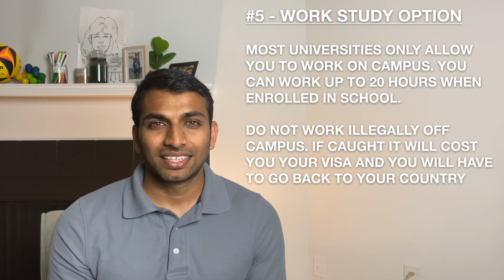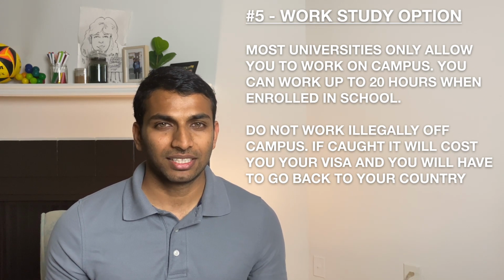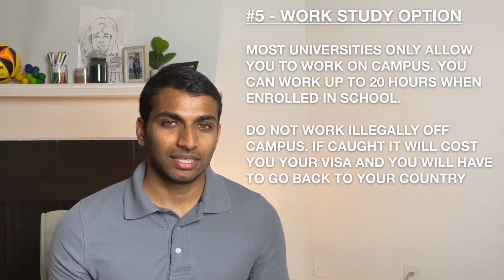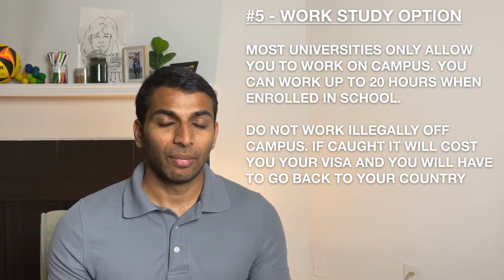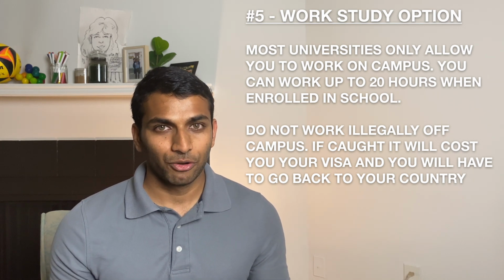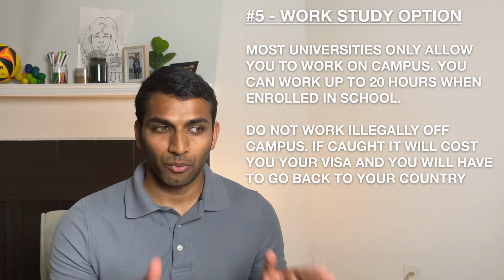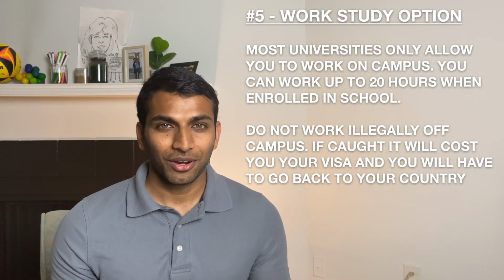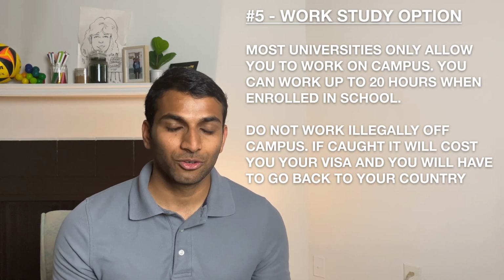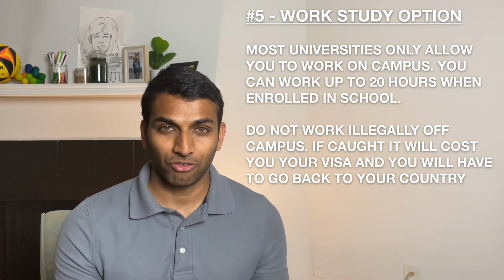Last but not least, study work option. That is, if you can work when you are enrolled in your school. Most universities will allow you to work, but only on campus when you're enrolled in school, and they will allow you to work 20 hours during your program duration. Do not go outside your campus to find work, because that will lead to suspension or revocation of your visa.